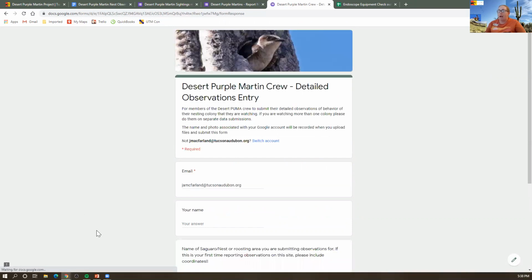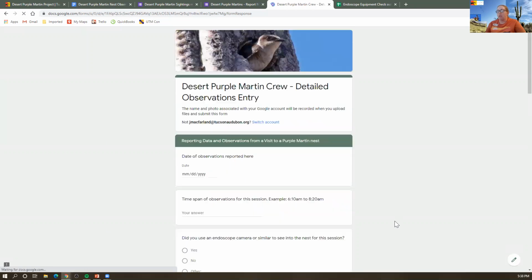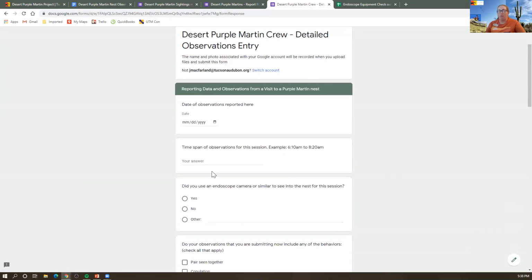So I'm going to go back now and I'll show you what this looks like if you skip this section. If you say, yes, I want to skip it, it goes straight to this reporting area. Now, if you go through that section that we just skipped and go to the saguaro and then you hit next, it goes to this section as well. So that lets you just skip that middle section if you already reported it. Then you can do this one with the date of the observations and the time span, and it's going to look a lot similar to what we had last year.